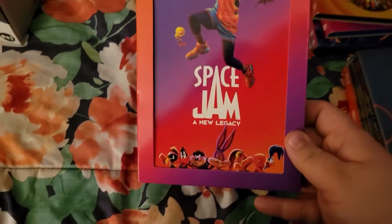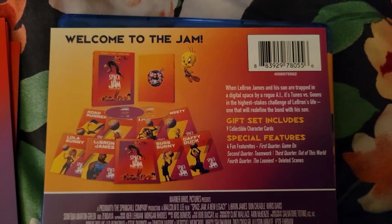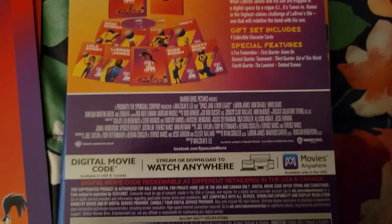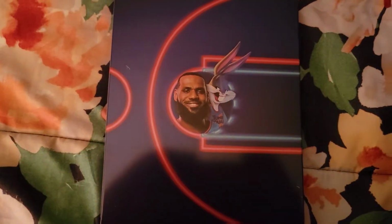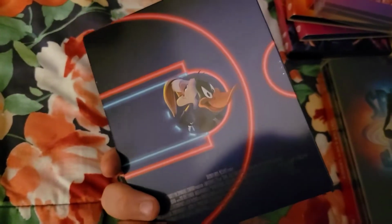The Target edition of Space Jam: A New Legacy with the different cards inside. Here's the look at all the different cards. And inside of here you just get the same Blu-ray DVD combo pack. Space Jam: A New Legacy on 4K Steelbook from Best Buy.